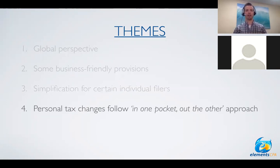Fourthly, a lot of the personal tax changes, as I mentioned, are sort of in one pocket, out of the other. So we add a deduction, but then we also subtract a deduction. So for that reason, it becomes really hard for you to look at one provision and say, hey, that one benefits me, I'm going to be good when I file my taxes next year, because there's another one that sort of subtracts out. And it really is going to be an approach of, hey, we need to recalculate all the lines to figure out what's the net difference. How does it actually shake out at the end? Because it's plus, minus, plus, minus, plus, minus. Okay, what was the net difference at the bottom line number? So that's important to keep in mind as a way to interpret what's going on.